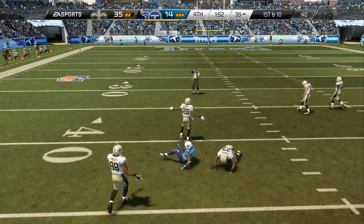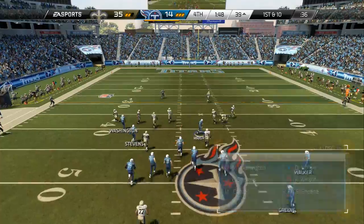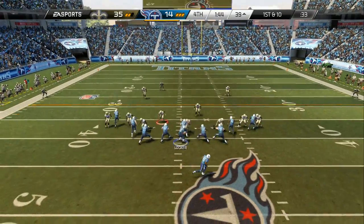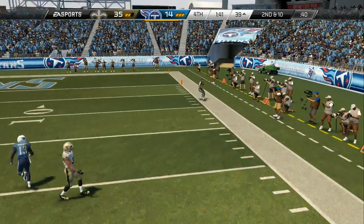Second down and 10. Nate Washington with the grab. Wow, there's nothing the defense can do. When you talk about a receiver like these guys out there now, and this one in particular, the double coverage, they're still able to go in between the defenders, rise up, and make the catch.